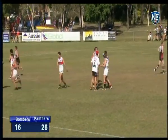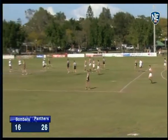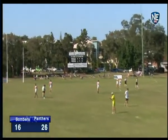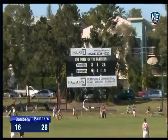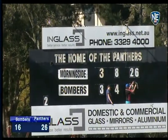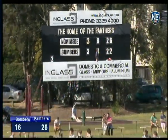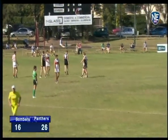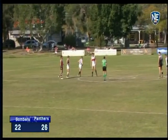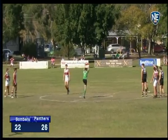3-4-22. Morningside 3-8-26. A litany of shots at goal thus far in the game. Not too many majors, but it's tight. Of course, we saw good kicking will win you games. We saw that last night with the Essendon Bombers beating Carlton. I think Carlton kicked 22 behinds to go down. So one of these sides will be hoping that they get their opportunities, they can make the most of it on the scoreboard. Right, King, you're not too keen to talk about last night's performance, but we're 20 minutes in here and 3-8 leads 3-4.